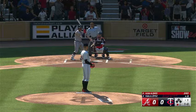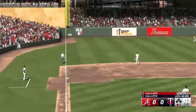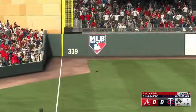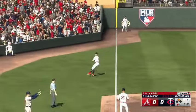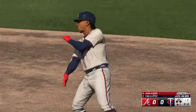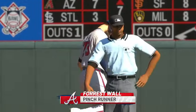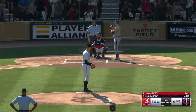One out, bases empty. High fly ball out towards left field. That one's carried. And that gets down to the corner. And he starts his afternoon off right with a double. Batting third. Second base. Braves going with a pinch runner, Forrest Wall. One out, runner at second.